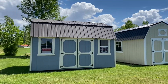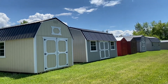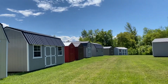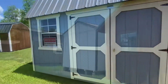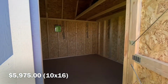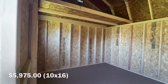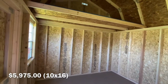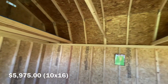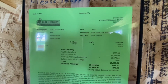See, this one is sold. Some are sold. So I'm going to get inside each of these. I hope it doesn't take too long to show you what's inside. Ta-da! So this is inside. This is a shed. We also had one like this at home, but the price is higher. It's not bad.